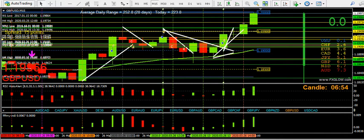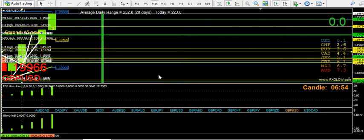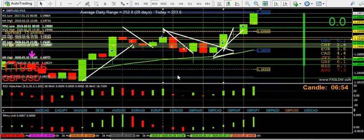Again, that important message, the disclaimer: my trades are for teaching only. And also the other important message: I take what the charts are prepared to give me, which is why I draw my lines on the chart. And there's the trade here.